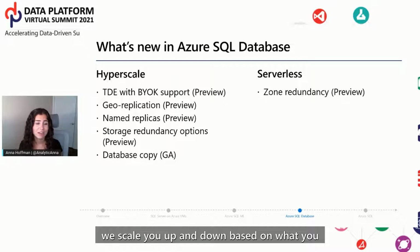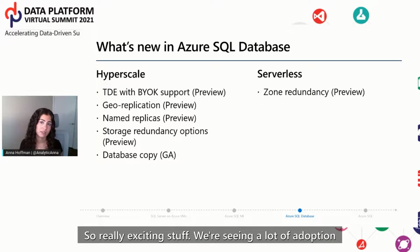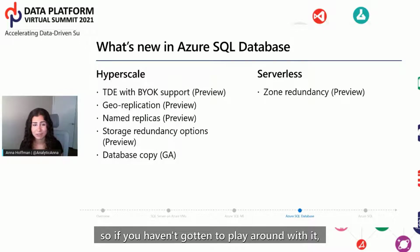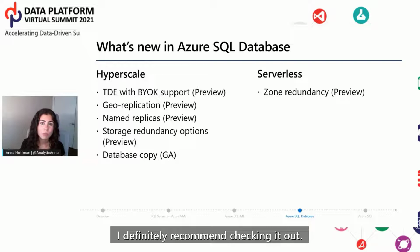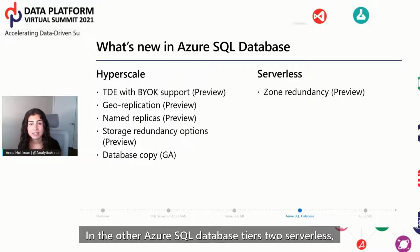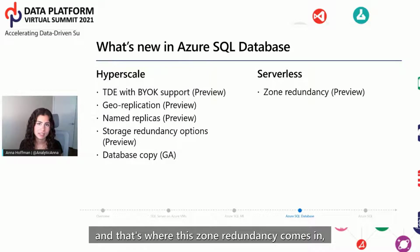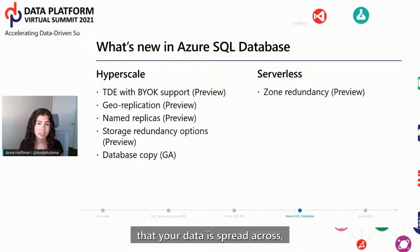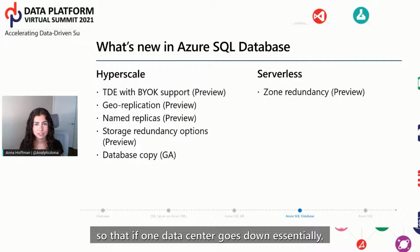So really exciting stuff. We're seeing a lot of adoption of the serverless technology. So if you haven't gotten to play around with it, I definitely recommend checking it out. And again, we're working on bringing those features and capabilities that we have in the other Azure SQL Database tiers to serverless. And that's where this zone redundancy comes in. So this is the idea of having multiple availability zones that your data is spread across, so that if one data center goes down, essentially you can fail over to a different one very quickly.